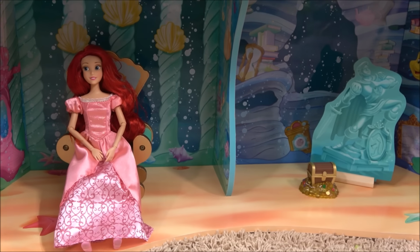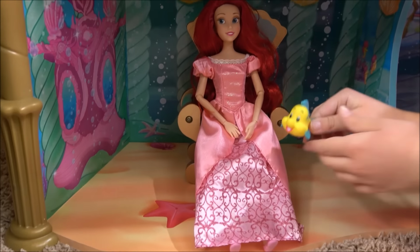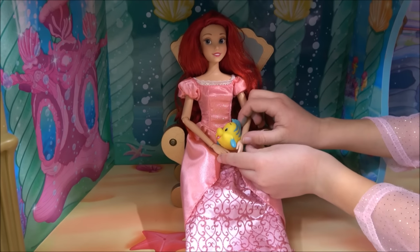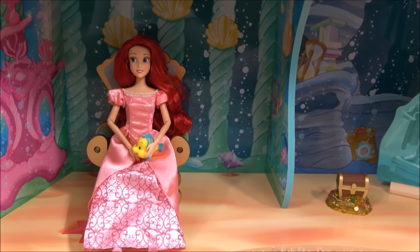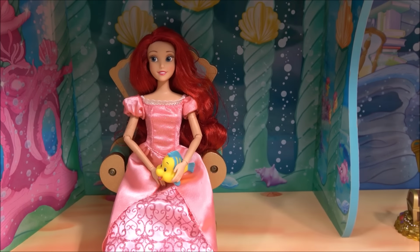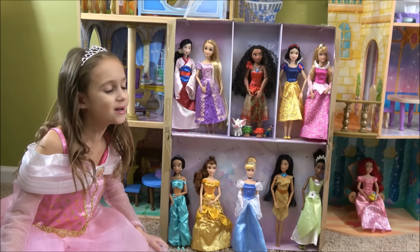Let's see who's coming to see her. Oh, hi, Flounder. Hi, Ariel. You want to go looking for some treasures later? Uh-huh. But be patient because we're going to have some princesses visiting today. Ooh, yay. So which princess are we going to find a place for next?